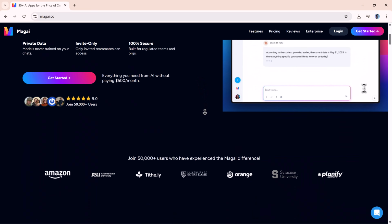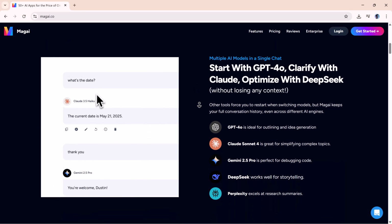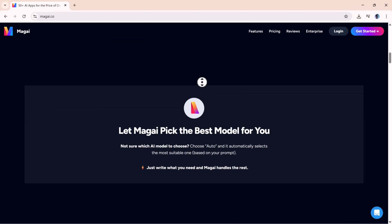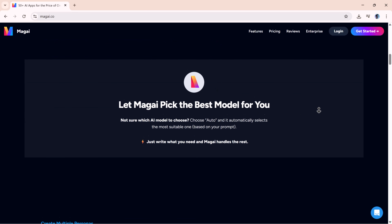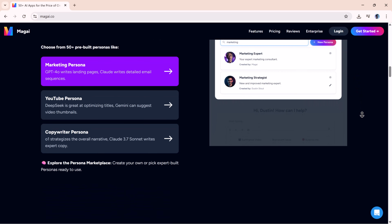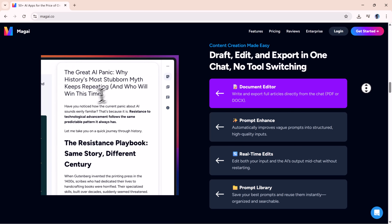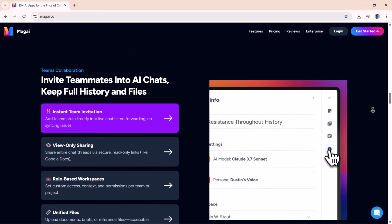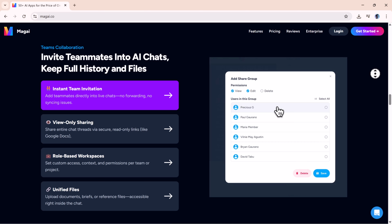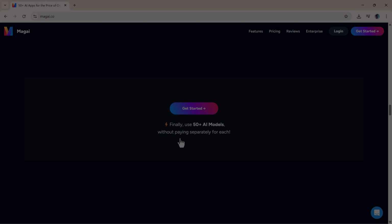Today we are diving into Magai, often called the Netflix of AI, an all-in-one platform built by creators for creators. Instead of juggling multiple subscriptions like ChatGPT, Claude, or Midjourney, it brings over 40 of the world's top AI models together into one seamless workspace. Let's jump right in and see what makes it such a game changer.